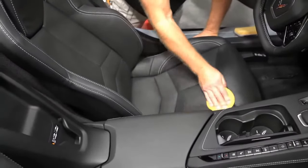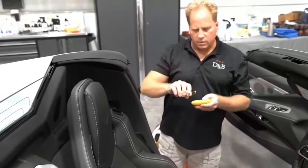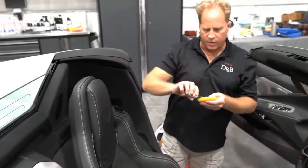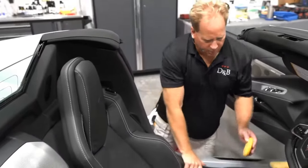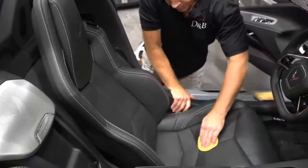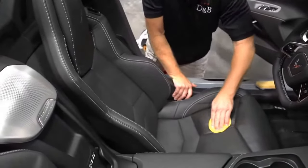I would say I noticed on my own car a little bit of slickness. But one of the things this product's going to do is it helps prevent abrasion from friction. So that's by making it just a little bit slippery. Not like you're going to slide out, but just more than natural leather. But it won't change the way it looks. So that's what people hate.